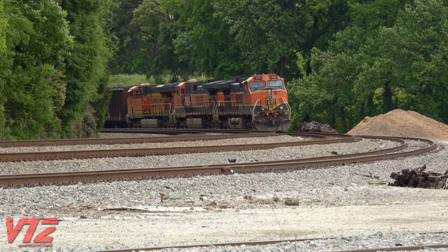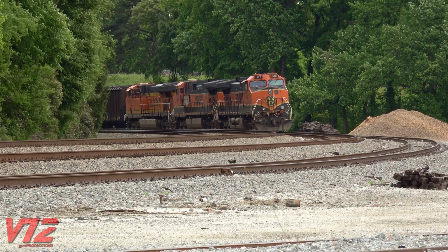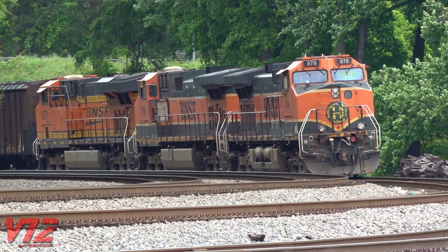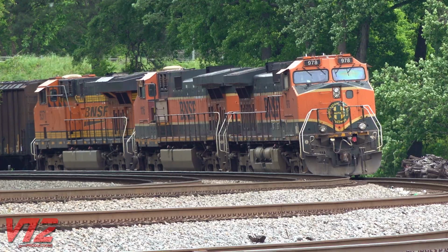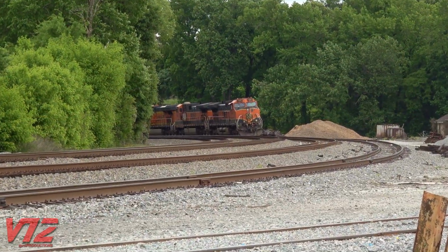What's special about this outing for me is it's the first time I'm seeing the original BNSF paint scheme in person on a locomotive. And this train has not one but two. They're both GE C44-9Ws that were built in the mid-1990s. Today, these are leading NS 153.